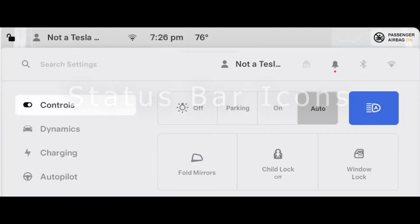Status bar icons. The status bar icons have been rearranged when parked so that the driver profile, Wi-Fi, and Sentry Mode icons are closer to the driver and the time and temperature readings are further to the right.